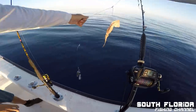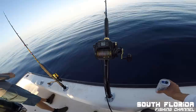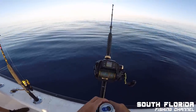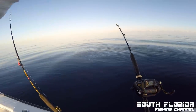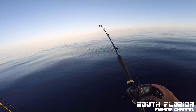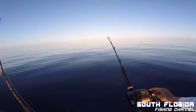Hopefully this small weight will get down there. Yeah, it's going down real slow. Oh boy. How many ounces is that? 1 pound. 16 ounces. Wasted all those 6 pound weights for nothing. Come on. Go back for it.